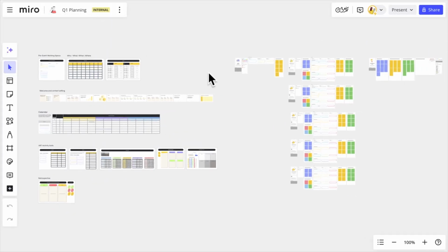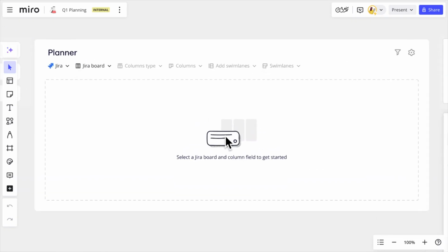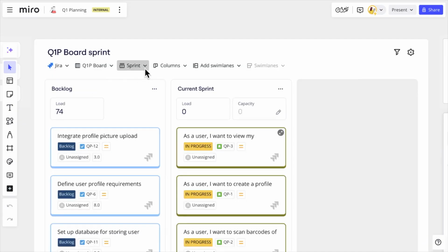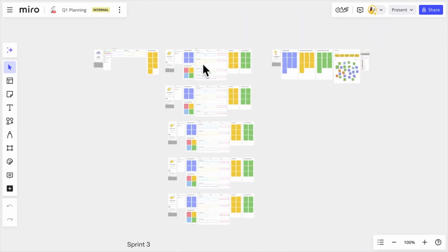So Miro is a place where brainstorming, mapping, and planning come together. If you've ever tried using a whiteboard for a strategy over Zoom, Miro fixes that problem beautifully. Its AI can summarize ideas, group stickies by themes, and even turn messy boards into clear visual roadmaps.